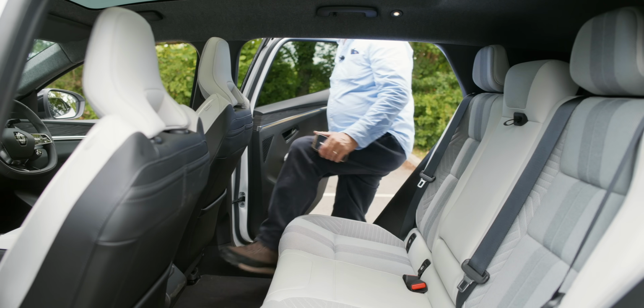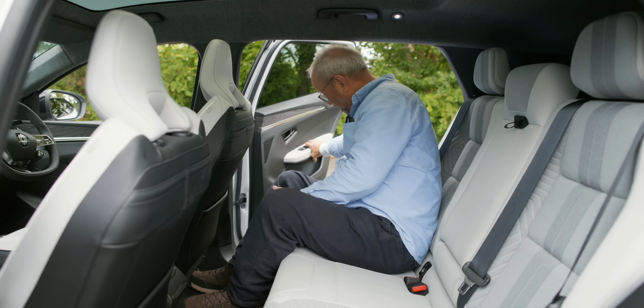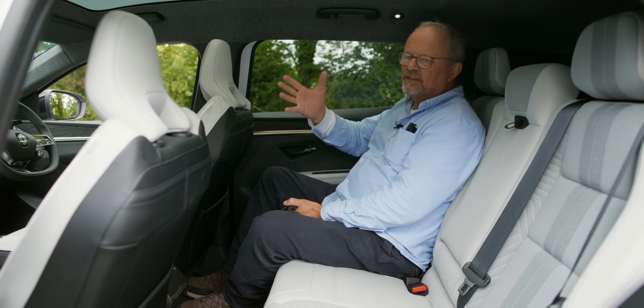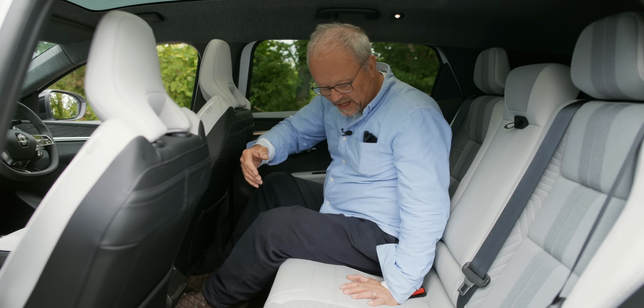Okay, let's try in the back. Old man gets in the back of the car really easily. Really, didn't bang my head. Big plus. Okay, it is a bigger car, but this is so roomy, so comfortable. Brilliant. I love it. The more I see in this car, the more I like.